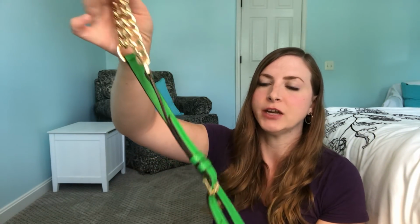So let me put it on for you guys. The strap that comes with it is the same green leather with the shiny gold hardware. It has a gold chain detail on the ends.